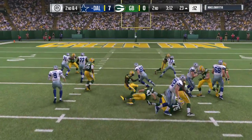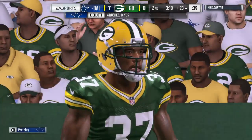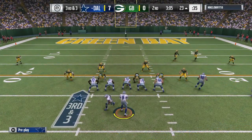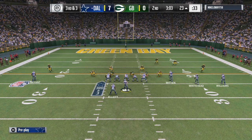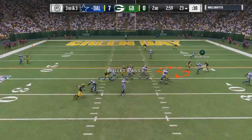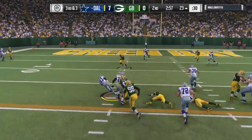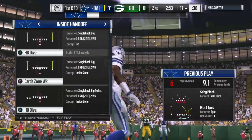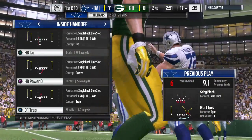Again, it's Elliott. And this time not as successful as he'll get back to the line of scrimmage and no more. Call it no gain that time as it's going to leave him with a 3rd and about 3 to go. Romo on 3rd down. Got a man over the middle. It's Williams. And he's going to have a first down here as he gets this one to the 17-yard line.